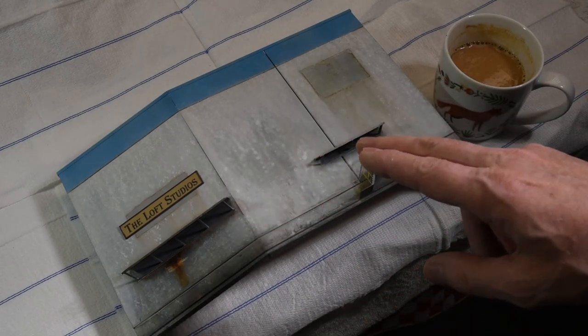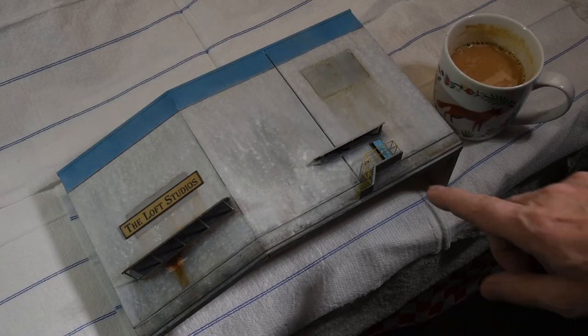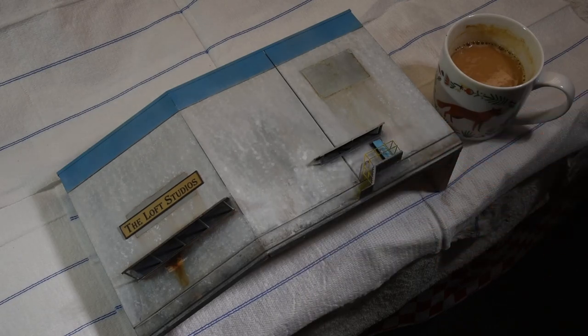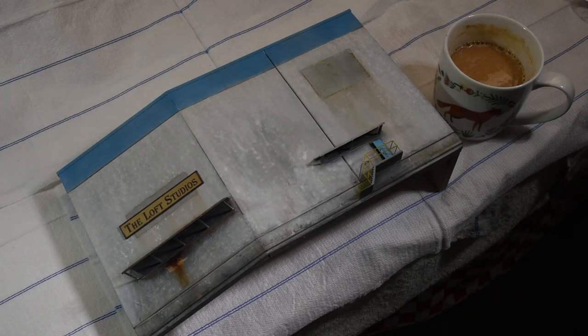But what I want to tell you first, before I go ahead and close on this particular build and paint, is I never covered the stairs here or the door. The reason is that I've covered it exclusively under the brewery and the large warehouse build. If you go to the home channel, go to videos, scroll back chronologically to vlog number 46, the brewery build, building HO scale stairs, part 4, I cover it really well there.